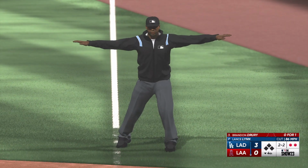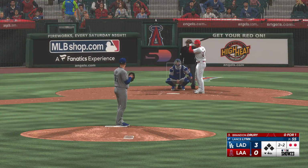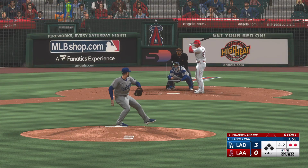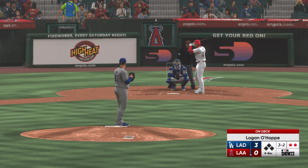Drury started after it, tried to hold up. Now a look to first. No swing. Eric Summersgill with the call. Next pitch in the dirt. Full count now.